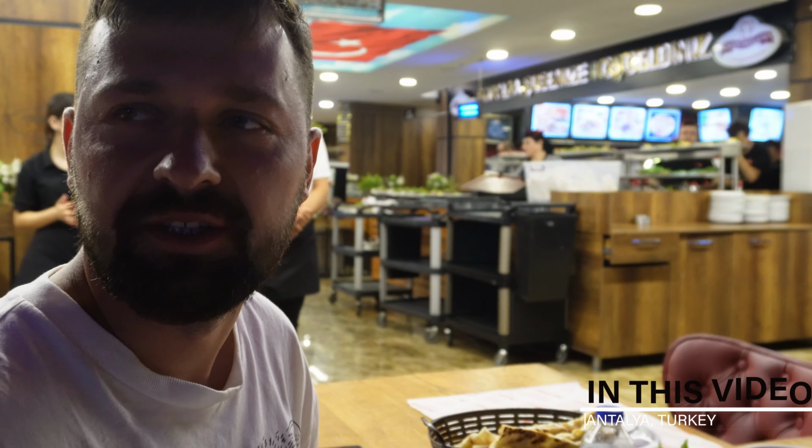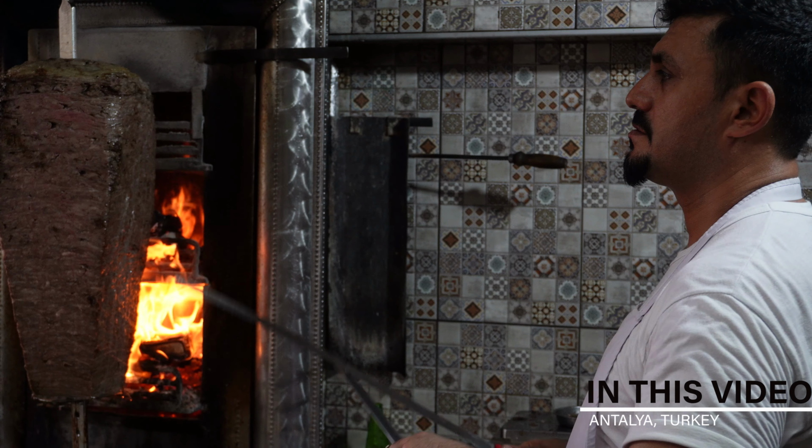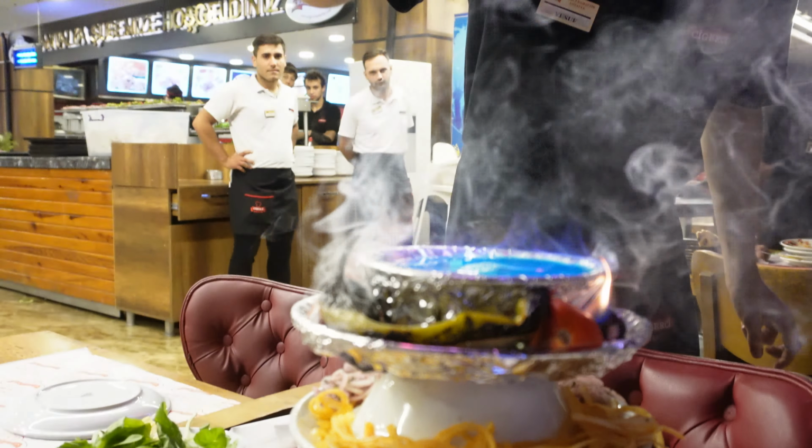Oh my god. Overall it looks amazing. This restaurant is the oldest in Antalya. If you take a piece of bread, you just go dip in.